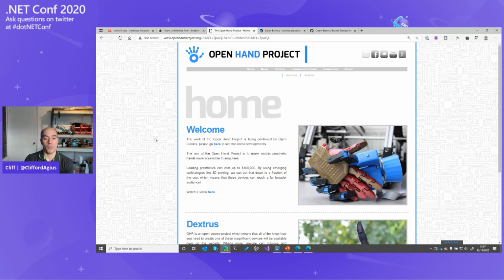This was a university project by Joel Gibbard, and he built an electromechanical hand, again 3D printed. It's quite bulky, it's quite beefy. The control wasn't very good. The 3D printing was a bit, as you can see, edgy and bulky. But you can see there, he's starting to look into prosthetics, and the fact that biomechanical prosthetics cost upwards of $100,000.